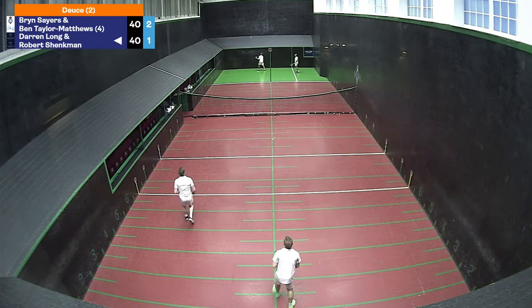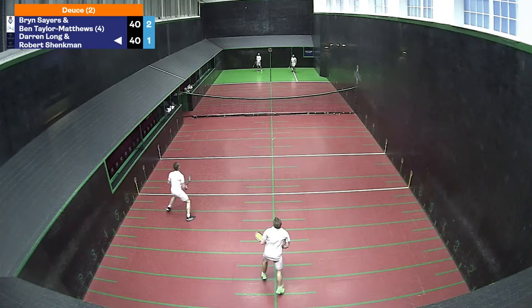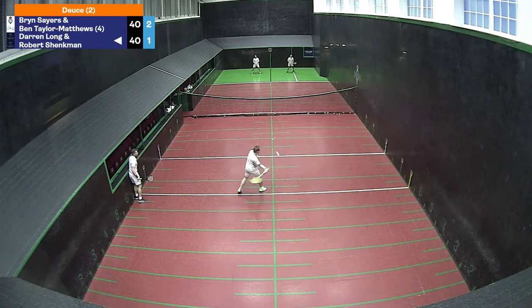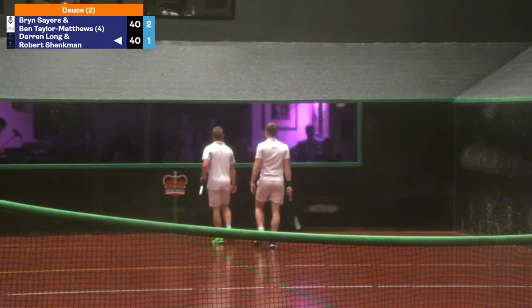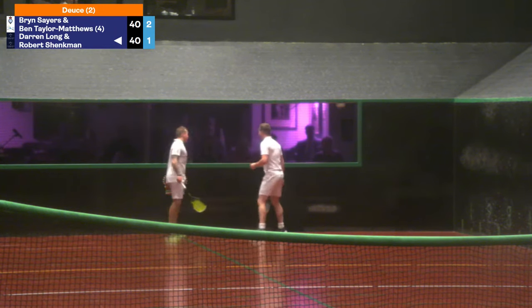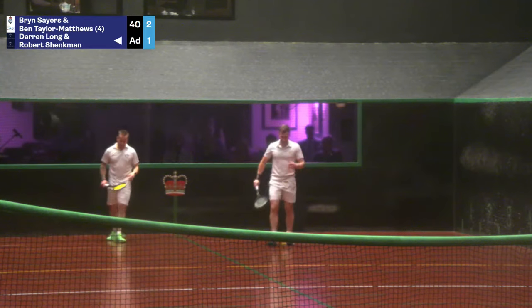A little bit longer with that side. Yeah. Touché. Oh, Ben. Won't be happy with that. Four runs by the looks of it, though. Yeah, it would have been nice on the cricket pitch.